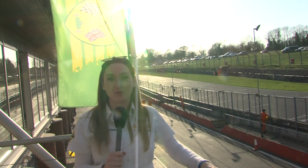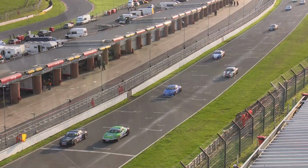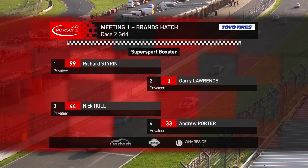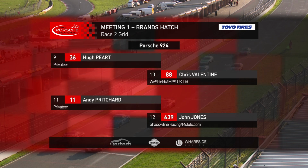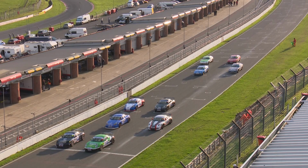Race 2 is about to get underway here at Brands Hatch, and it's the final one of the weekend. The guys are just about to line up on the grid, so we're going to jump straight into the action and hand it over to Richard. The grid is based on the results of race 1, which means Rick Styron on pole, Gary Lawrence next, then Nick Hull and Andrew Porter, Anthony Hutchins and Lee Bowden, then Andy Baker and James Coleman. Then it is Hupert, the winner of the 924s, ahead of Chris Valentine, with Andy Pritchard and John Jones completing the grid.